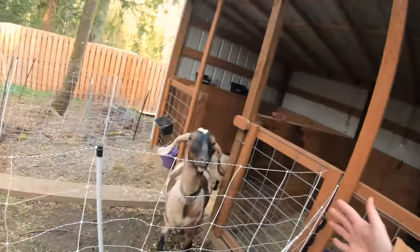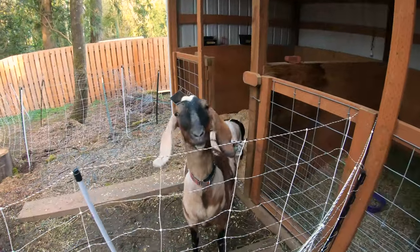Our goats will be kept safe and out from underfoot while the guys are working out here. We just moved the temporary fencing a little bit so it's away from the side of the building that got hit by the tree.